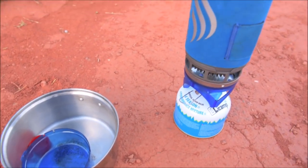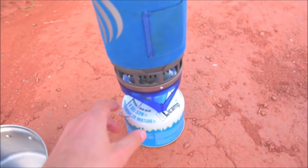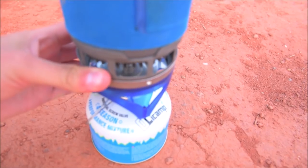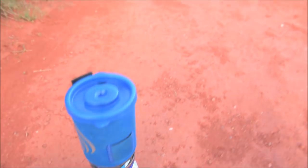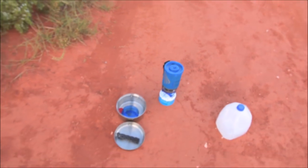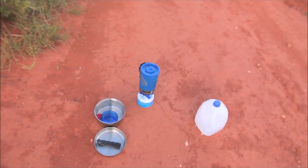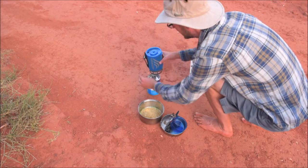I got a bunch of gear with me. So I'm going to use my Jetboil here, and I've already got some water in there. And all I have to do is turn this on, and there we go. And this will allow me to cook water very quickly and easily. Then I could just throw that in my pot, put in my rice, and I'll be good to go.